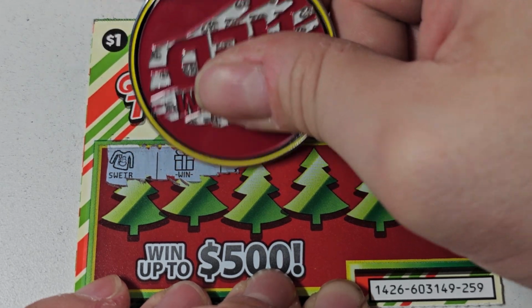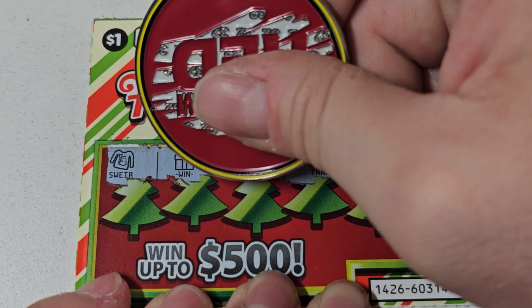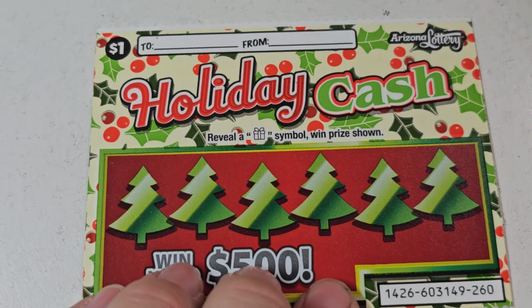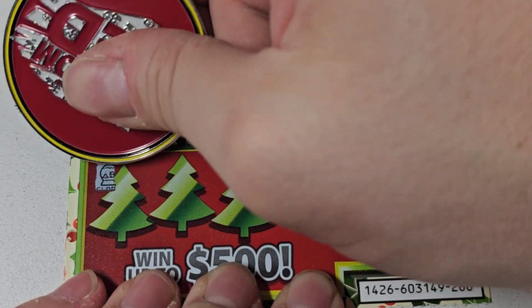$2.59. There we go, a sweater. Oh, we got another win. Sweet, sweet Caroline. And this is for another buck. Hey, we'll take it. Getting some action this time. Fast plays weren't giving us nothing. All right, ticket 260. Pack number 603,000. That's gnarly.